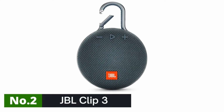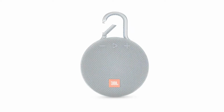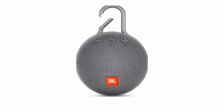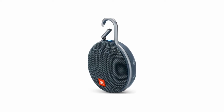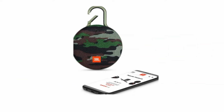At number 2, JBL Clip 3. If you want a truly portable shower speaker, then the JBL Clip 3 is a great choice. It may be difficult to notice all the changes that have been incorporated from its predecessor, JBL Clip 2. This model has a differently designed carabiner with the buttons being tweaked too. You can clip the shower speaker to your backpack, belt or hang it when taking a bath.